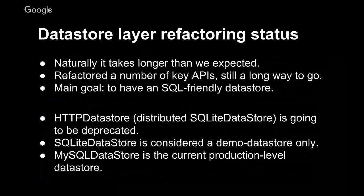Then the next thing I wanted to talk about is the data store layer refactoring. We mentioned that last meetup already. We wanted to move our data store to a model that is more suitable to, I would say, MySQL in the open source world. So it would be a relational data schema. We have started doing some work on that. Of course, it takes longer than expected, as always. But our main goal is still to have a SQL-friendly data store.